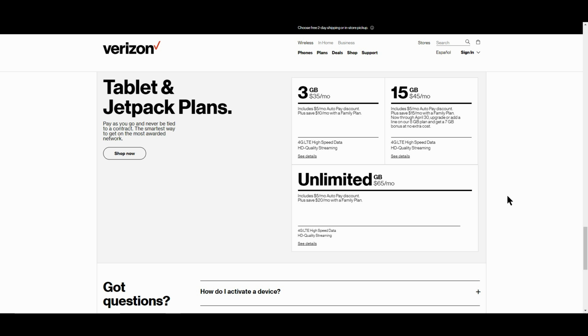Before we were downloading shows to watch because we were paying per gigabyte, so we didn't want to stream at all. But this season, because of this plan, we've been able to stream a lot of TV shows and things like that. So that's been awesome.